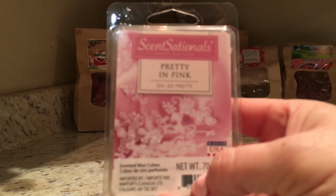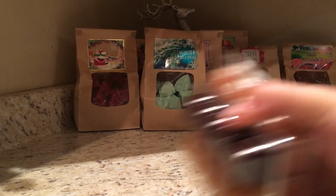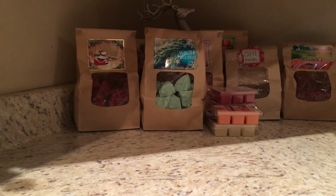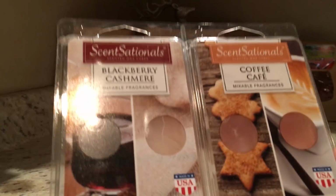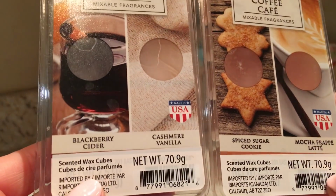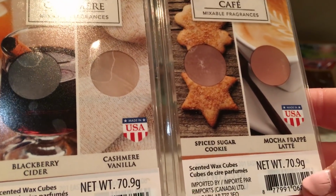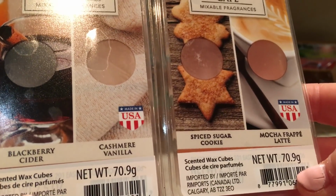Pretty in Pink. Oh, so pretty, from Sensationals again. A couple more Sensationals here. We have 2 of what we would call the mixable fragrance. So we have Blackberry Cashmere on the left and Coffee Cafe on your right. The Blackberry Cashmere is blackberry cider and cashmere vanilla. And the Coffee Cafe is spiced sugar cookie and mocha frappe latte.